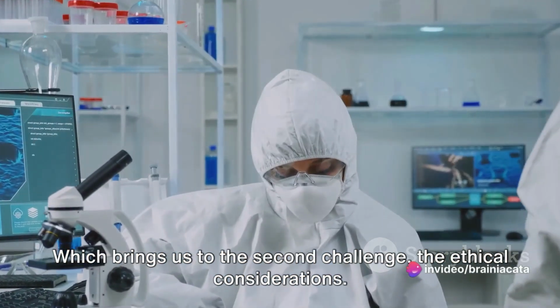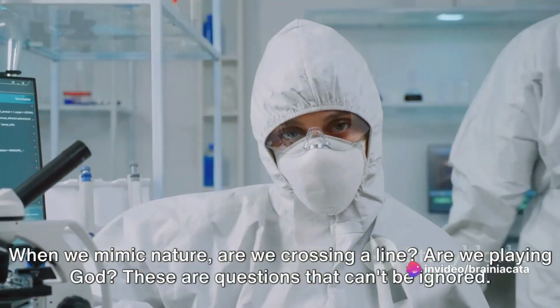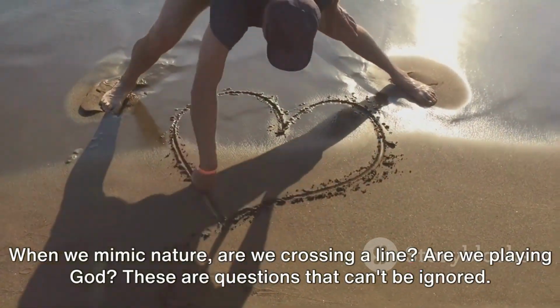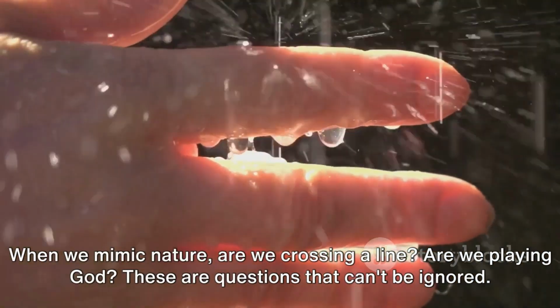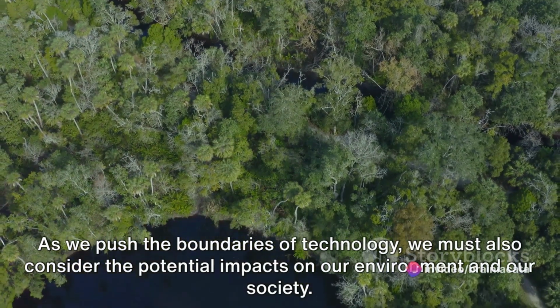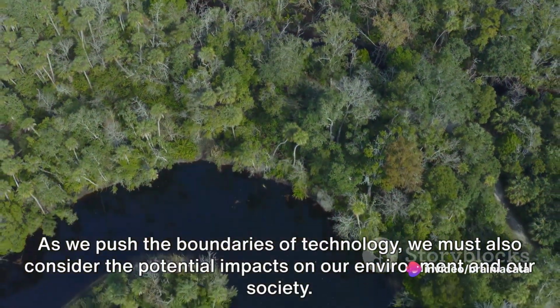Which brings us to the second challenge, the ethical considerations. When we mimic nature, are we crossing a line? Are we playing God? These are questions that can't be ignored. As we push the boundaries of technology, we must also consider the potential impacts on our environment and our society.